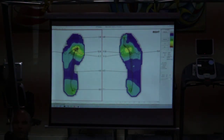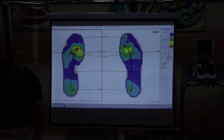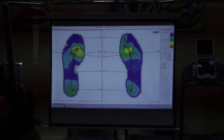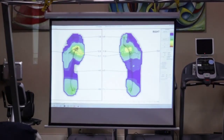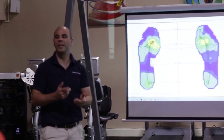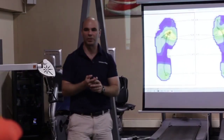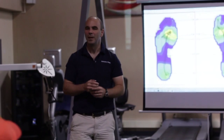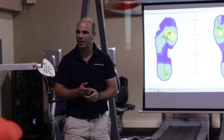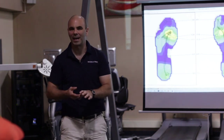So for us, the big picture of this is that just looking at the video analysis, I'm just going to pull these off before I kill myself. Just looking at the video analysis doesn't tell us what's happening when the foot hits the ground. Whether we want a heel strike, a midfoot strike, or a forefoot strike, that really depends on the person and their mechanics and needs. But this gives us how long are they on the heel? Do they have any excessive pronation? Are they staying on the outside of their foot?